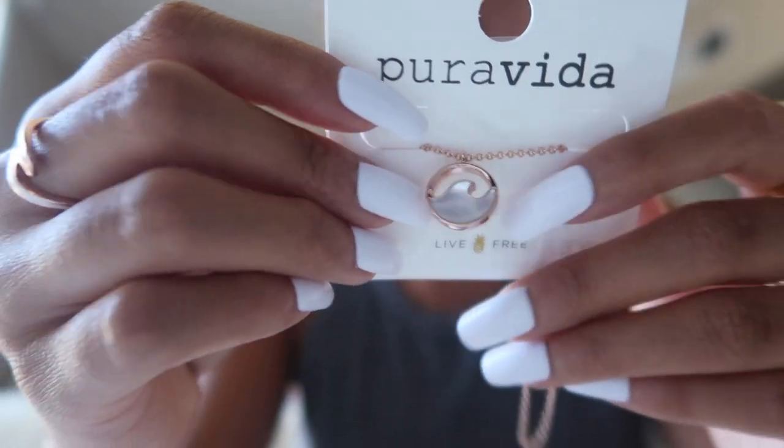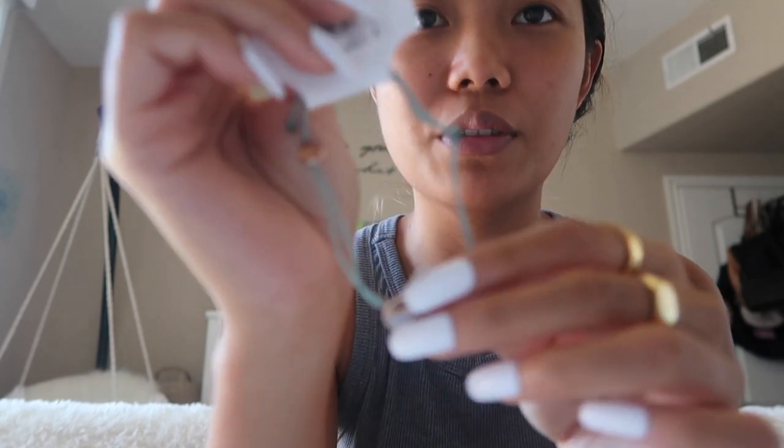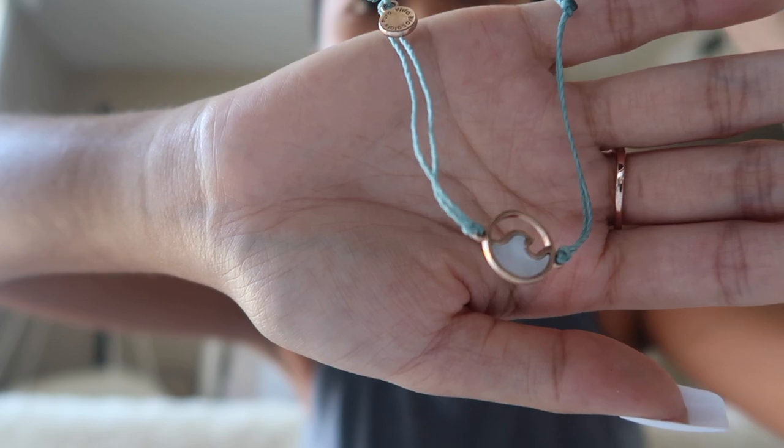Oh, it looks so cute, guys. This one is just, again, another wave necklace. And then this is the other one. Oh, it's so thin. So they're basically all the same style. They're all wave related.